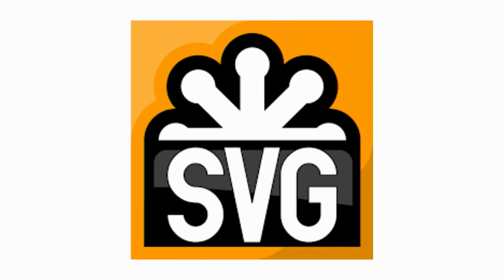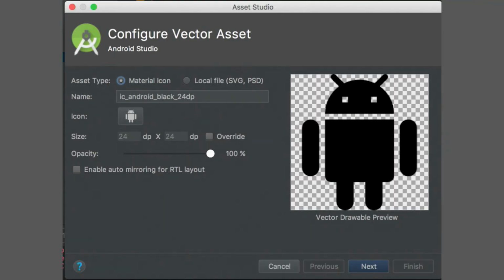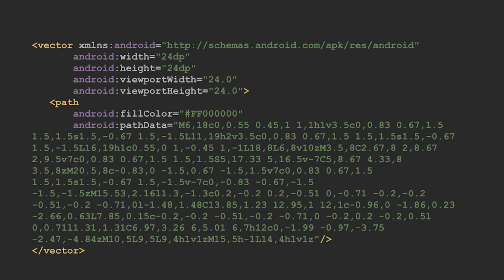So the vector drawable supports a subset of the commands of SVG. That is important to know when you're talking with your designers, because sometimes they might create a graphic for you and it's an SVG, but it's not completely supported by the vector drawable in Android. To get an SVG imported into vector drawable, right-click on drawable and then say New Vector Asset. It goes through Android Studio, this vector asset thing. It will convert your SVG into the vector drawable. And this is what you end up with.